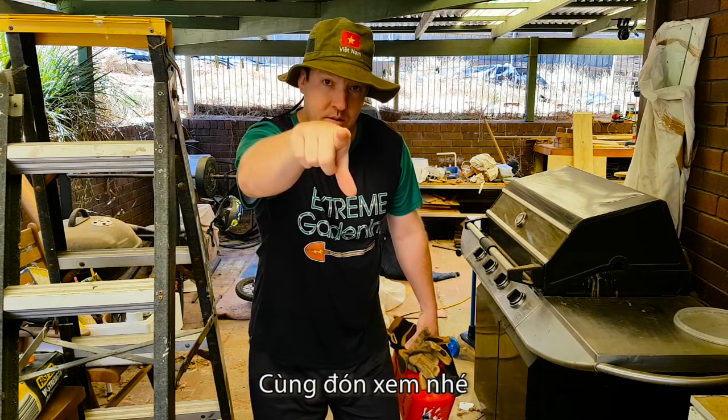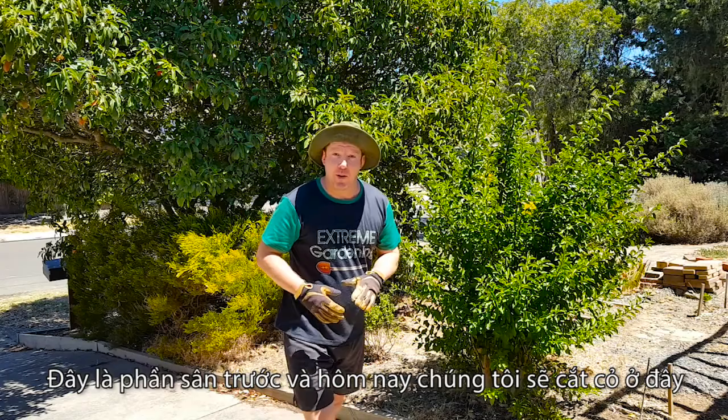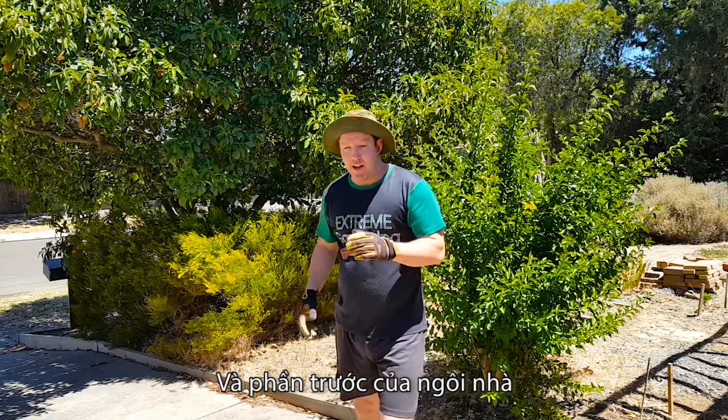Stay tuned. So I haven't really shown you guys the front of the house yet. We've been mainly working in the backyard. But this is the front. This is where we're doing some whippersnipping today. We've got the edge by the driveway there and the verge at the front of the house.